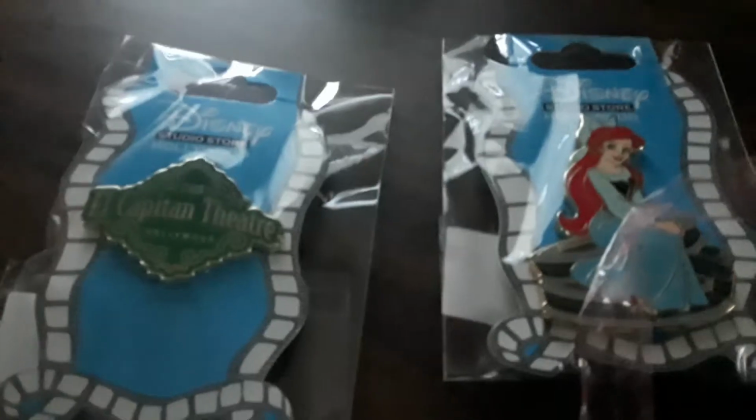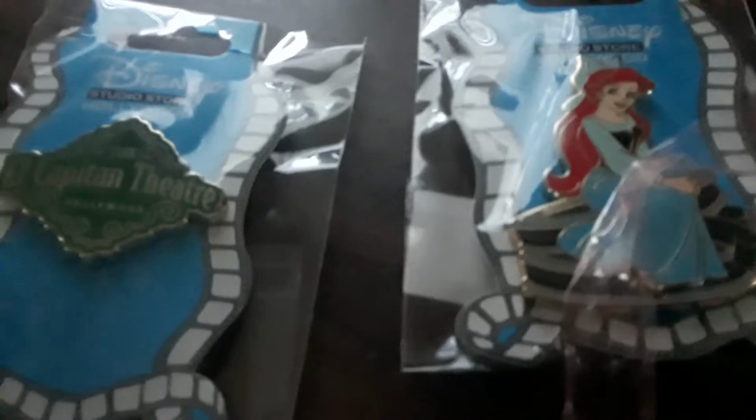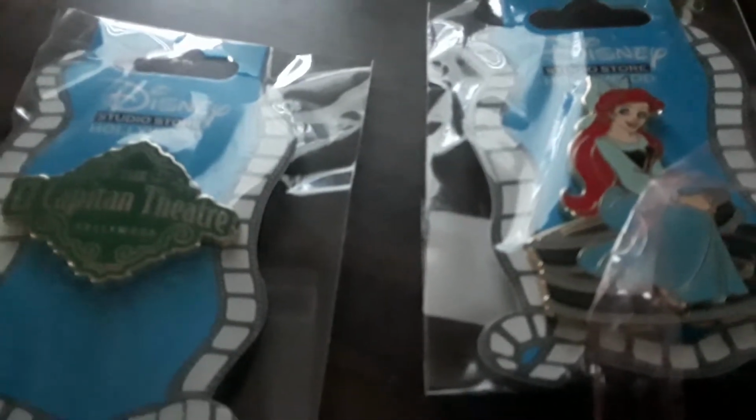Alright, so day 2, which was when we went to see Wreck-It Ralph at the El Capitan Theater. Since the El Capitan Theater is owned by Disney and is where Disney movies are premiered, there is conveniently a Disney store connected to it, and it's mostly a chocolate store. I got 2 pins, the El Capitan Theater, and an Ariel pin because Ariel was my favorite Disney princess when I was young.